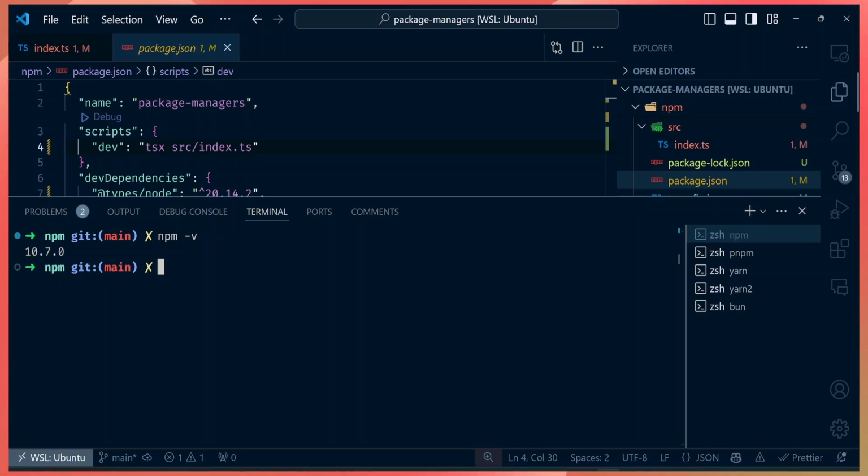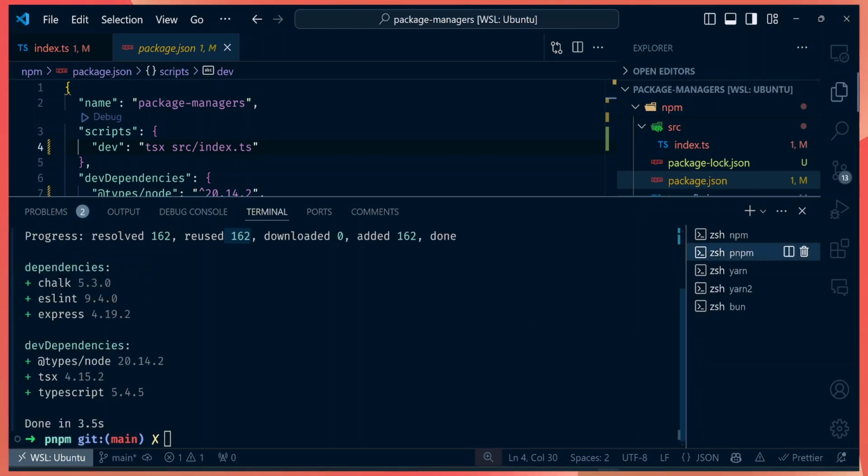So NPM is nearly as good as the others. It's just that it really insists on making network calls instead of checking its cache first, and also other design decisions that affect its install speed. So let's go to PNPM. Why is PNPM faster than NPM?